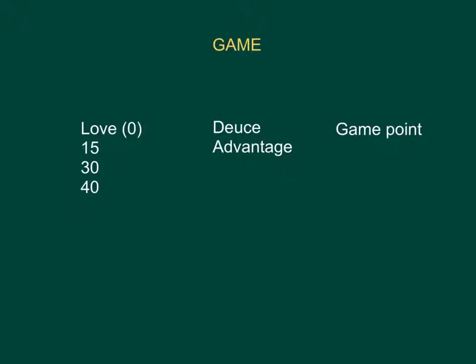At deuce, the person who wins the next point has the advantage, so the score is called either advantage server or advantage receiver. At this point, the player who's in the lead only needs one more point to win the game. This is known as game point.